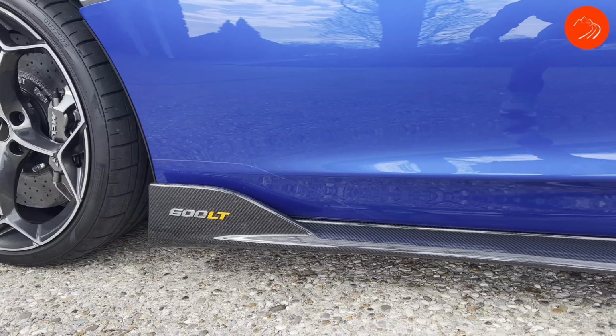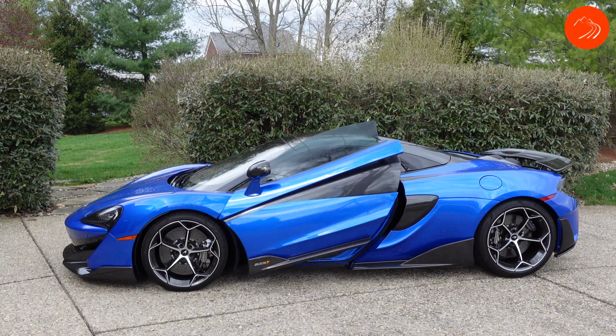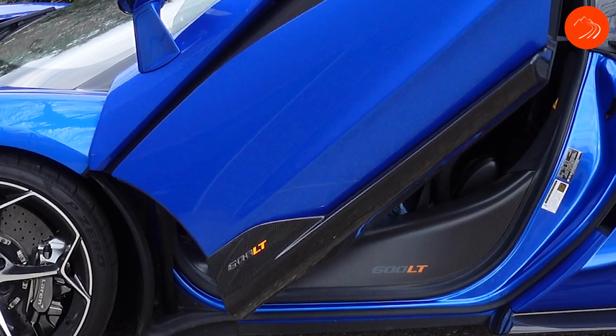We did have to do a little bit of PPF replacement on the underside of the rockers that are on the doors that open up. The underside was a little scratched and some of the PPF was actually penetrated, so we wanted to get that fixed as well. So let's go inside and take a look and see what they've done.